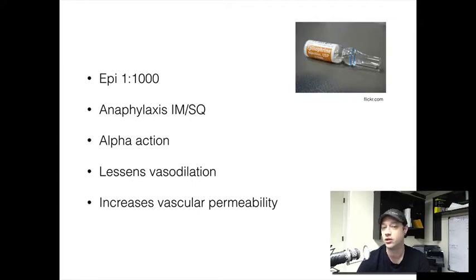By the way, 0.3 milligrams of 1 in 1,000 is the dose that's in EpiPens as well. So we give this drug to lessen the vasodilation, cause peripheral vasoconstriction, and try to get their blood pressure back up. This drug is going to keep their heart rate still kind of high, but the idea is that we improve their blood pressure. Epinephrine also has the effect in anaphylaxis that on the front end, it's going to reduce the anaphylactic reaction. A drug like Benadryl is going to affect all the circulating histamine that's already out there. Epinephrine is going to reduce any future histamine from getting released, and that's the important part.